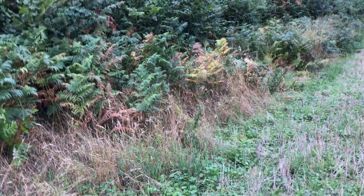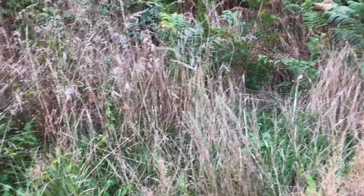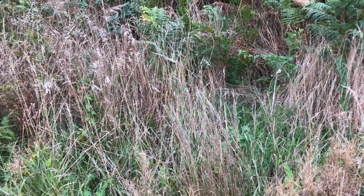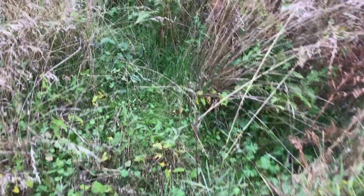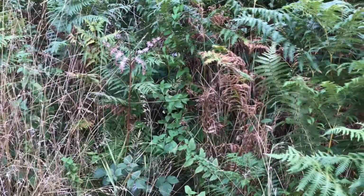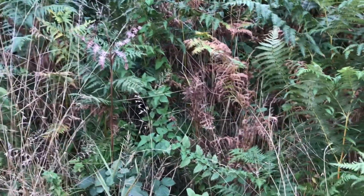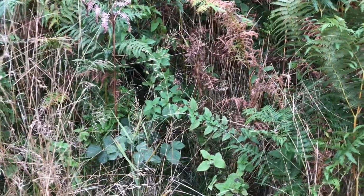These field margins are so important. You can see there's lots of little runs, these little tunnels that animals make, and all this scrubby grass and nettles and willow herb are absolutely fabulous for rodents, finches, snakes and other reptiles. And you can see there's a little track here, maybe you can't see it terribly well, but this is a little conduit that I know is used by badgers because there's a big badger latrine just below my feet here, which is how badgers mark their territory, depositing large quantities of poo periodically.